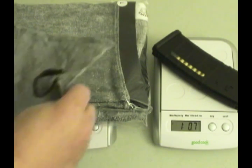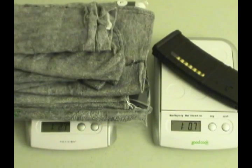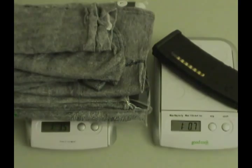Let's not stop there. Balaclava for the head, pair of gloves, pair of booties. The entire complement weighs only 3 ounces more than that single 30-round clip. Now I ask you, is that not impressive?